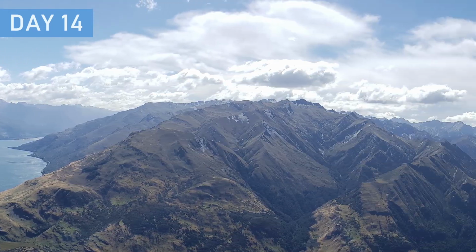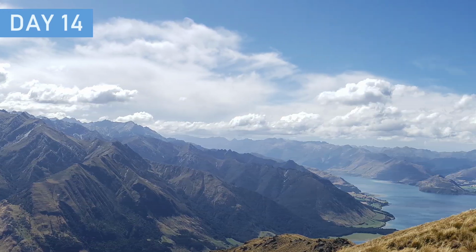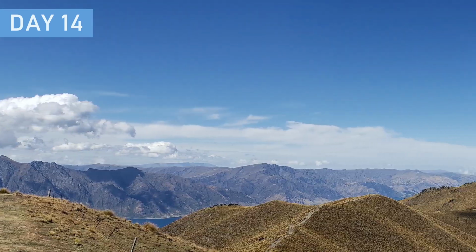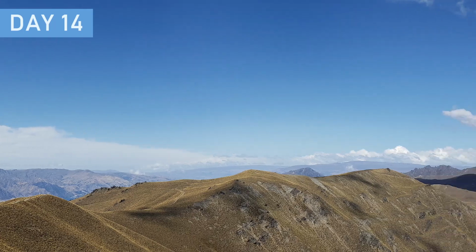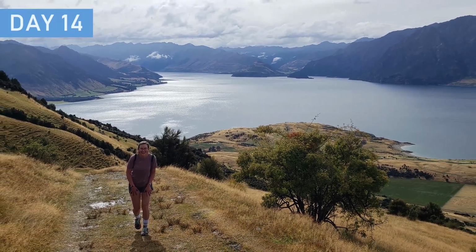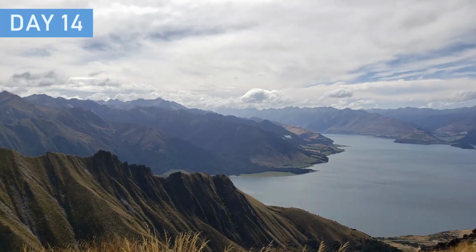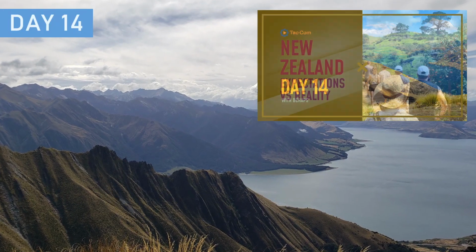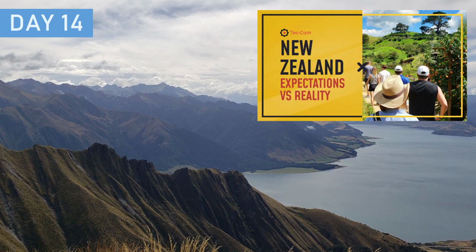They were by far my favorite views from the trip and honestly some of the coolest views I've seen in my entire life. There's not much to really add here. It's a hard hike just because it's exhausting and a steep uphill. There's not really climbing and stuff involved, but it's just a hard hike. But it's totally worth it if you're up for the challenge. See the day 14 video and the expectations versus reality video for some more details on that one.